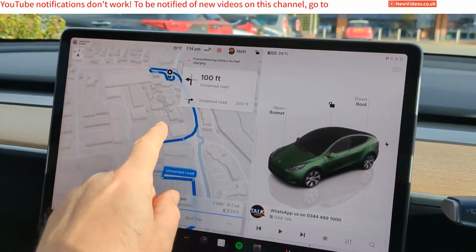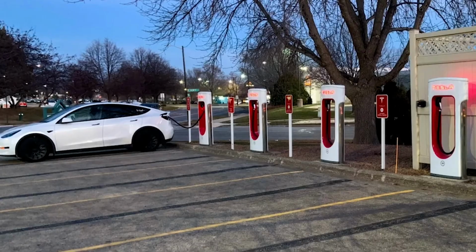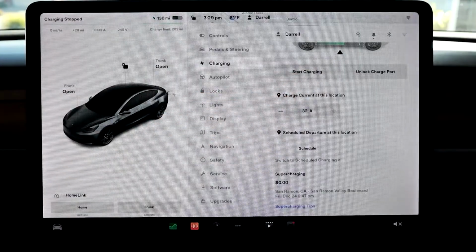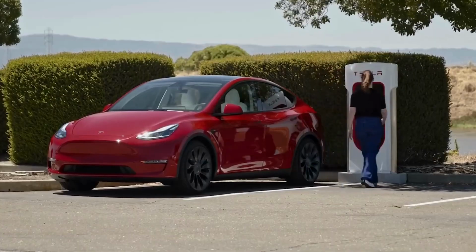Go into the Tesla app, set your home and workplace as trusted locations, and Sentry mode will only activate when you're parked somewhere unfamiliar. You keep the security benefit where it actually matters without burning range every night at home.